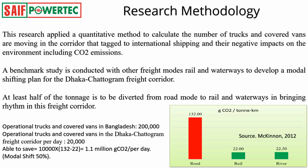To talk about the research methodology, this research applied a quantitative method to calculate the number of trucks and covered vans moving in the corridor that tag to the international shipping and their negative impacts on the environment, including CO2 emissions. A benchmark study is conducted with other freight modes, rail and waterways, to develop a modal shifting plan for the Dhaka-Chattogram freight corridor. At least half of the tonnage or half of the vehicles is to be diverted from road mode to rail and waterways, bringing the rhythm in the freight corridor.